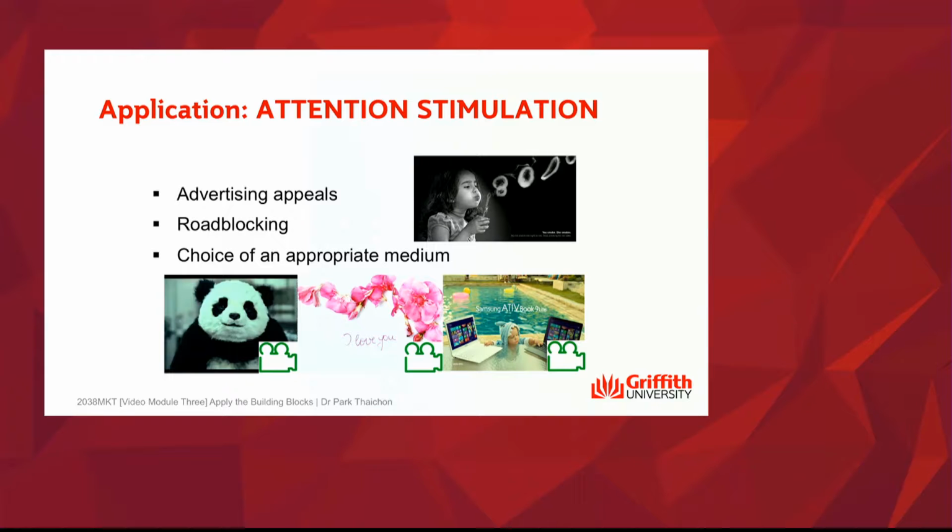Or they could use kids, as I mentioned earlier, that I'm going to show you in the Samsung video. So here I will show you 3 videos in total, and after which we will have a quick discussion about it, all right?